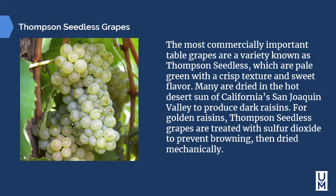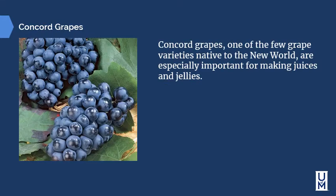The most commercially important table grapes are a variety known as the Thompson Seedless, which are a pale green with a crisp texture and a sweet flavor. Many are dried in the hot desert suns of California's San Joaquin Valley to produce dark raisins. For golden raisins, Thompson Seedless grapes are treated with sulfur dioxide to prevent browning and then dried mechanically. Concord grapes, one of the few grape varieties native to the New World, are especially important for making juices and jellies.